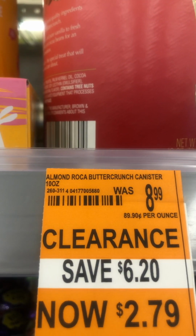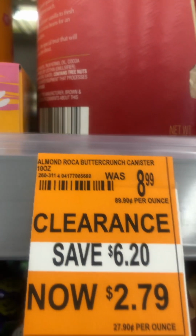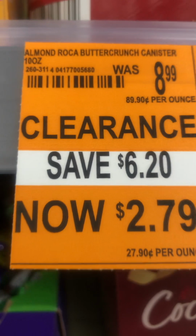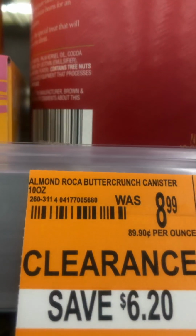Anybody got the almond butter crunch? Okay, $8.99. It's only $2.79, y'all. So there you go. There's your barcode there.